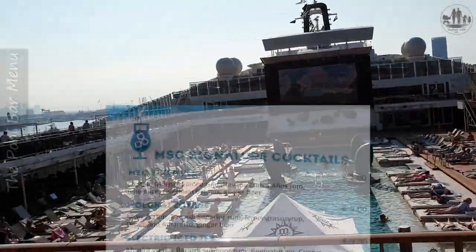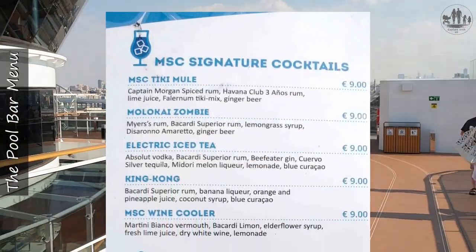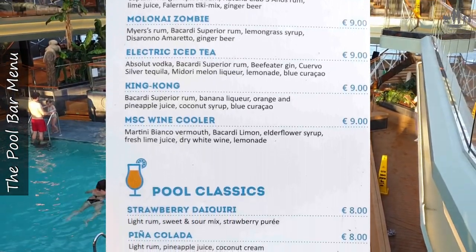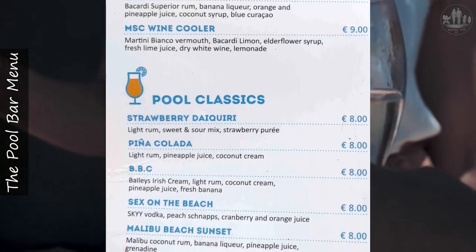The pool bar menu. On MSC Cruises, cocktails are always a popular choice, especially when sitting by one of the swimming pools. All drinks served outside or by the pool are served in plastic glasses.